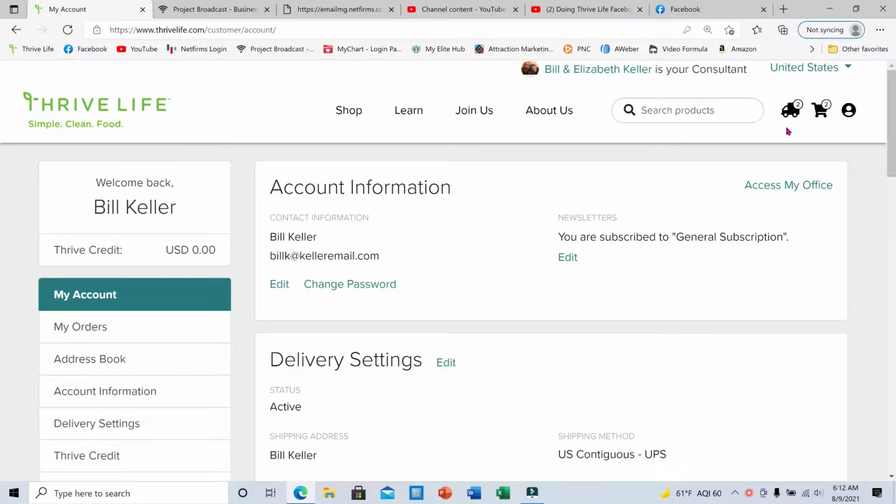Now, up here is your delivery service page, and then this one is your shopping cart. Once you are a delivery service customer, you never want to shop through your shopping cart, because if you do that, you will always pay retail. So you always want to click on the truck for your delivery page so that you can manage your monthly delivery. So let's go there.